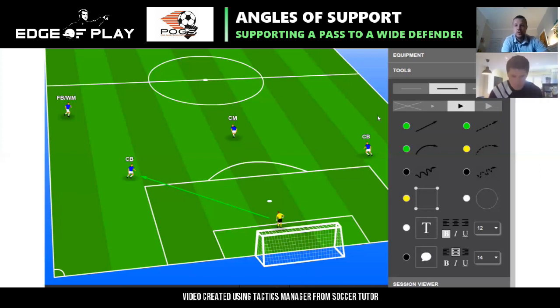Obviously, the centre back's going to be looking at the options he now has available. One of those is going to be the goalkeeper, back to the goalkeeper. So if we just look at what kind of movements the goalkeeper can make here, what would be a good movement for the goalkeeper to make now? Straight away from my goalkeeper, I'd want him to come off target, just in case there was an error there. So I'd be asking him to come across.